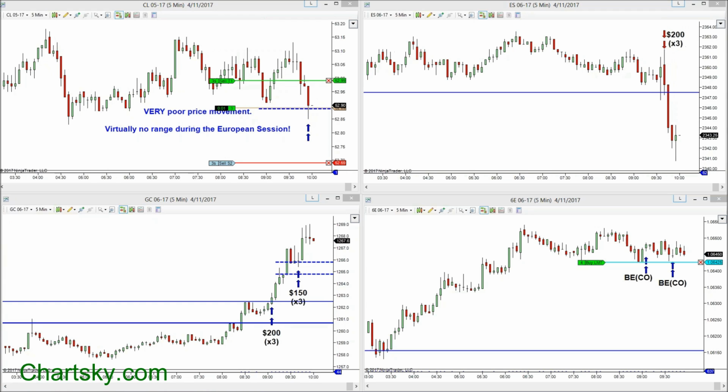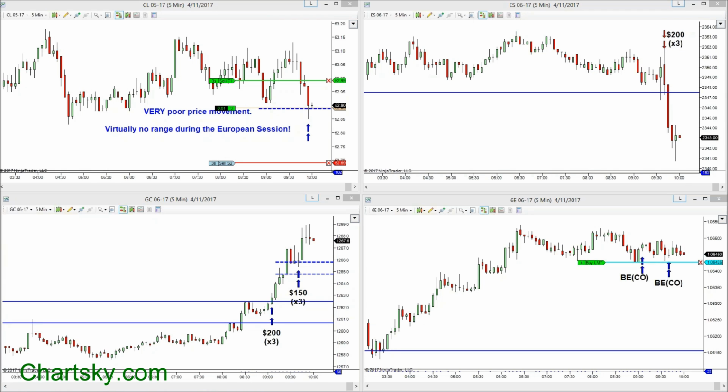Ten ticks is the target. We can always put the add-on trade back in the S&P. All right, I'm running out of patience. Up there we go. Scratched crude oil. That was a big old sell order.